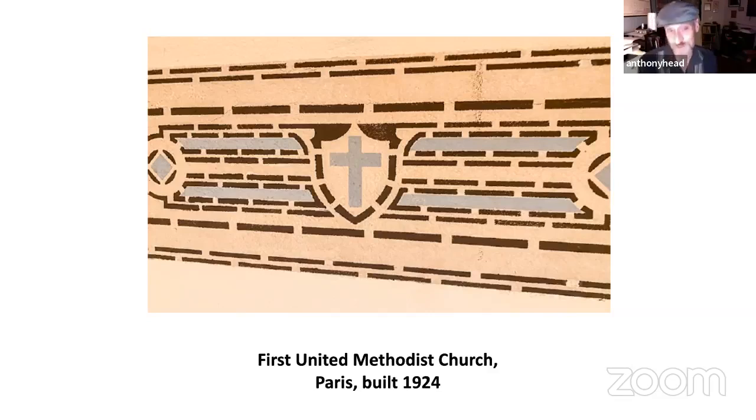and hopefully it will be published by Texas A&M University Press sometime next year.